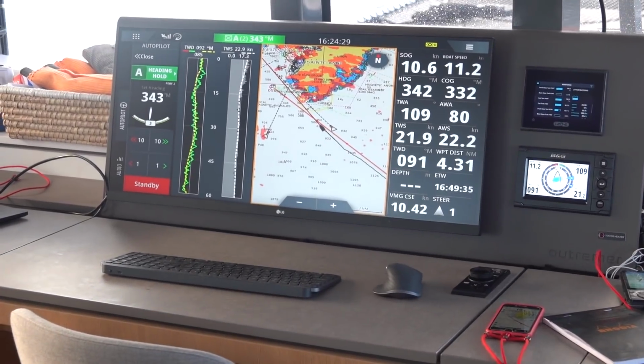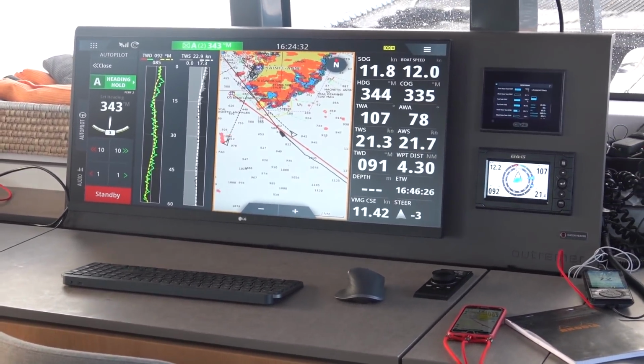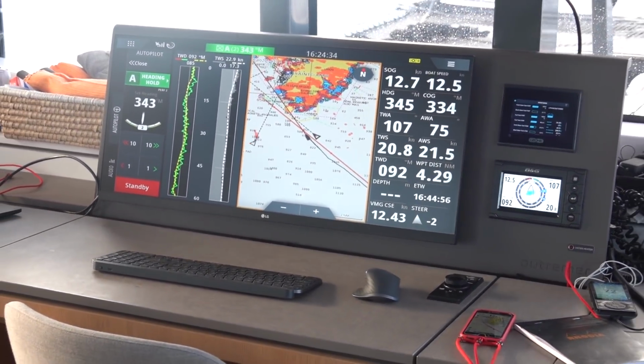Or it's just a boat that wants to go on anchor. I want to see where I drop my anchor. That's what the boat said.